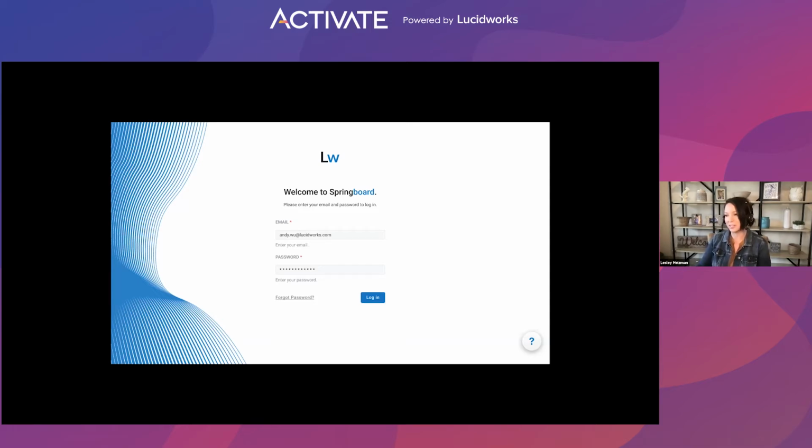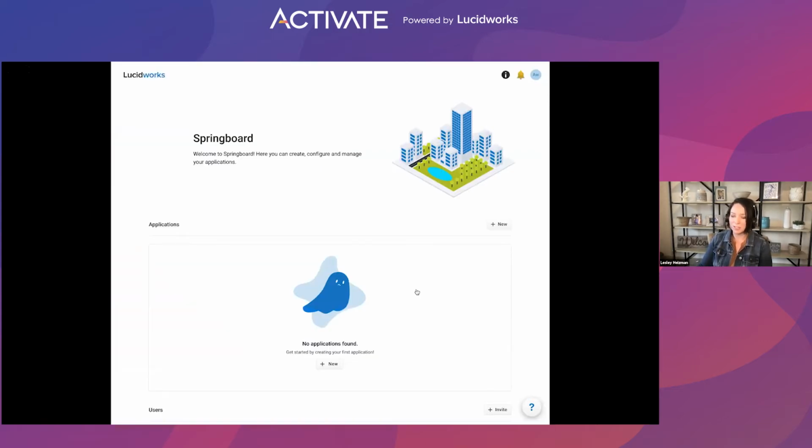and solving their cases. So here I'm going to come to the Lucidworks customer service solution. I'm going to enter my information here and log in. And the great thing, of course, is I don't have to deploy anything within my own institution. I'm just going to the cloud and logging in here to our solution. Here, it's going to bring me into the customer hub, and this is where you'll have the option to build different search applications and experiences.